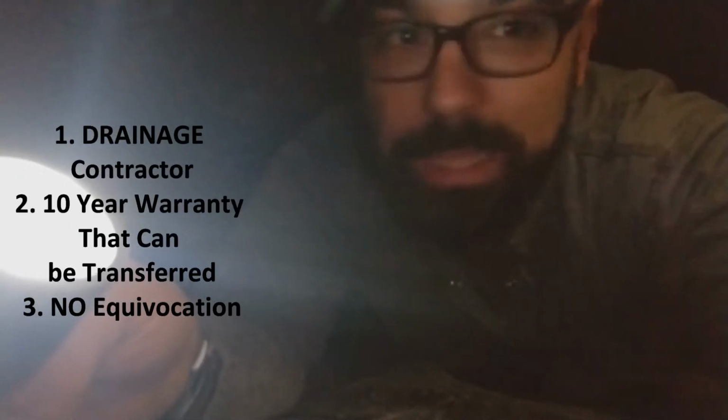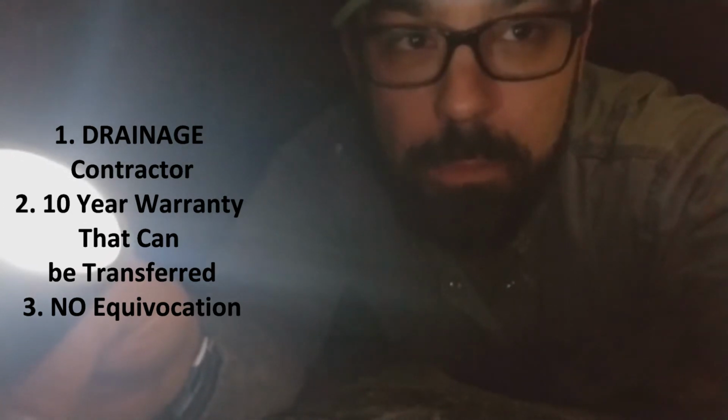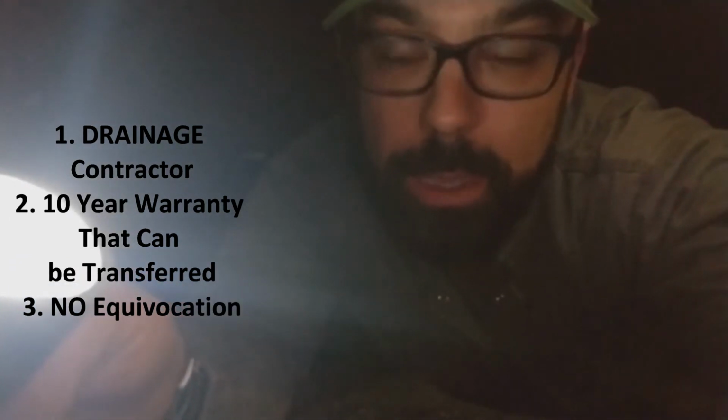So we do a lot of inspections. So just make sure it's a drainage contractor. It offers a 10-year transferable warranty that doesn't have any equivocation. It doesn't have any bizarre exceptions. 10-year transferable warranty. That's standard for that industry. That way, besides you buying the house, statistically, you're going to live in the home for 3 to 5 years. You're probably going to sell the house again. So when you do sell the house, you want to be able to transfer that warranty. You want to be able to tell people, yeah, I did get this fixed, and it's not an issue. If it became an issue down the road, I have this warranty.